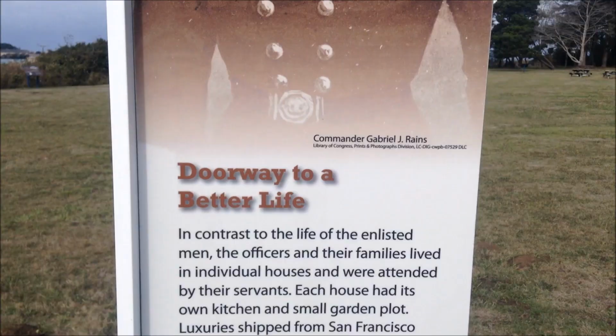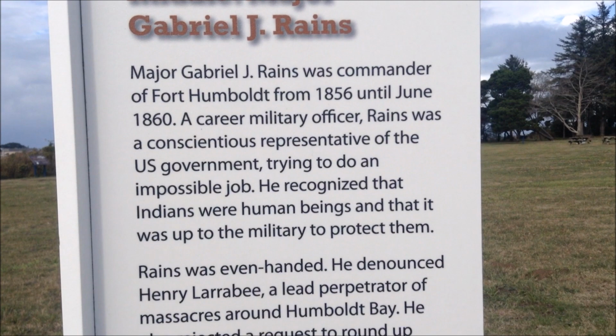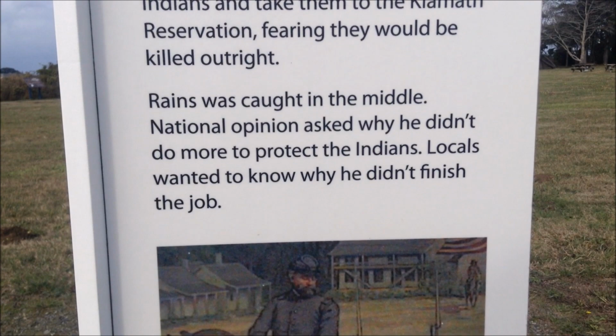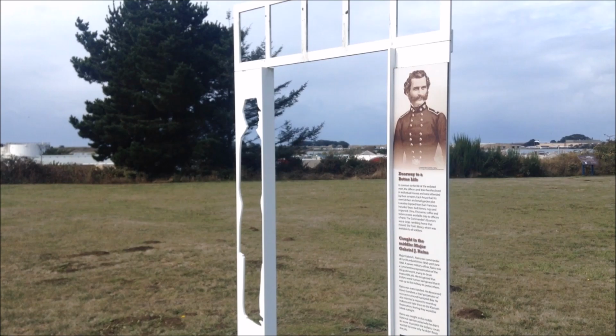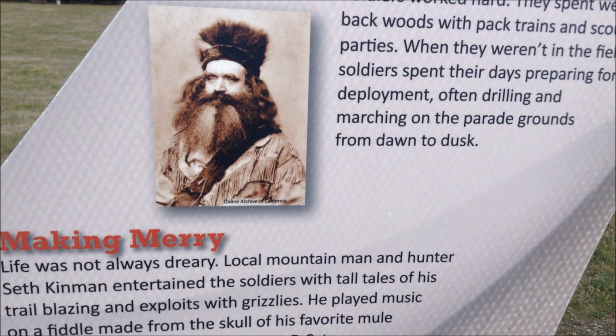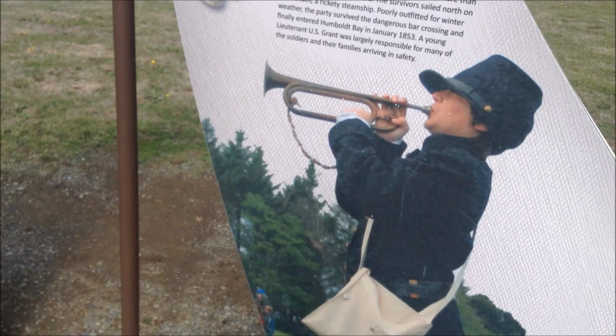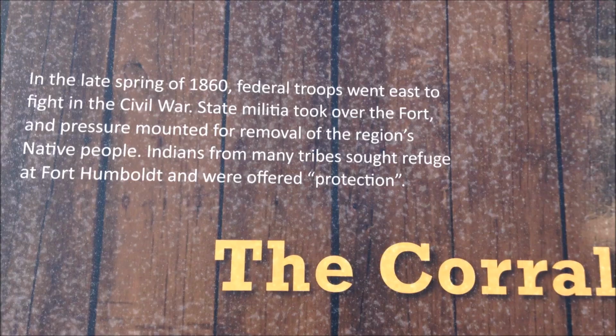Alright. There's this weird doorway out in the middle here. I'm assuming that there was a building here too for officers. Alright, and this is in the shape of a tent. I'll back up. They're saying they had their tents out in this area, I guess. The Corral.